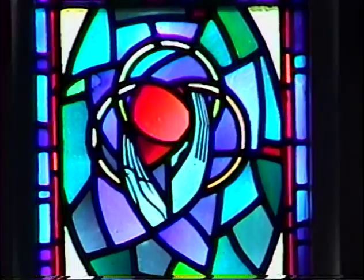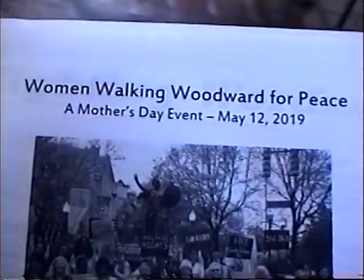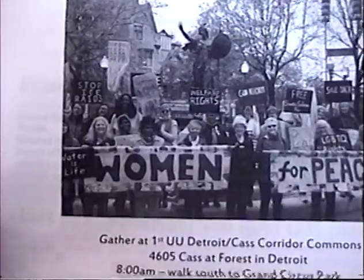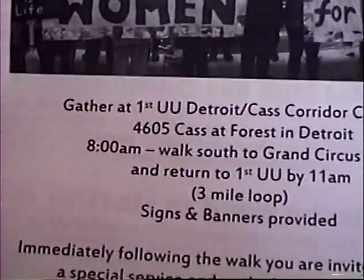Look at the woodworking. It's a beautiful church. But because of the cold weather, the march was canceled. So they went right from the rally with all the speakers, which we just heard, to the community meal and cultural event will follow. That'll be the entertainment.